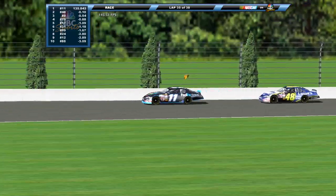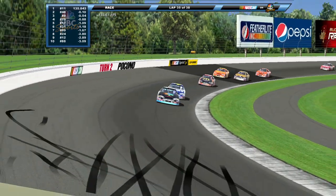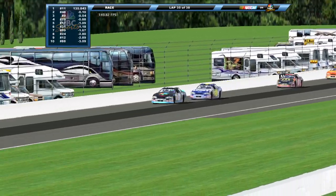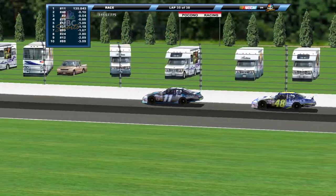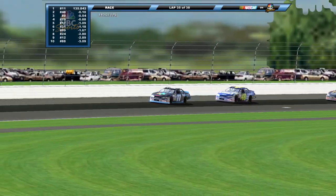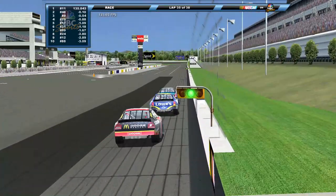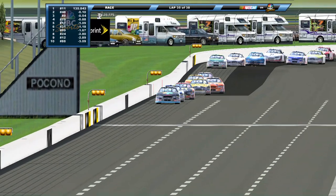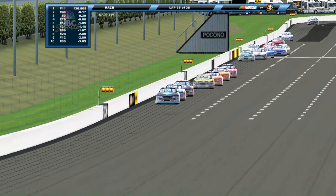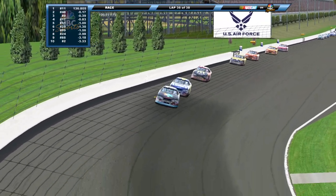Down the back straightaway. What can Johnson do? What can Hamlin do? Can he turn on the jets and run away with this thing? Or is Jimmy Johnson going to be able to run him down and possibly contend for the lead? We're about to find out here in just a second. Down the front stretch once again. It is 3 laps to go here from Pocono.